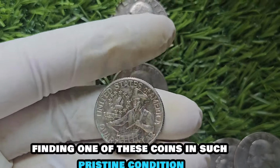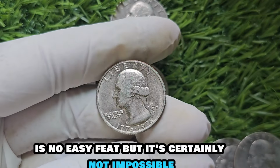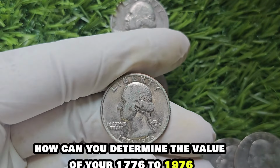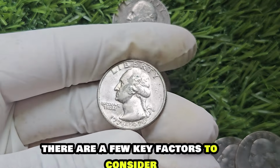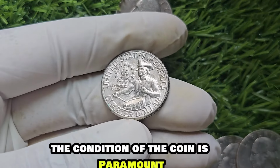Of course, finding one of these coins in such pristine condition is no easy feat, but it's certainly not impossible. So, how can you determine the value of your 1776 to 1976 quarter dollar coins? Well, there are a few key factors to consider. First and foremost, the condition of the coin is paramount.